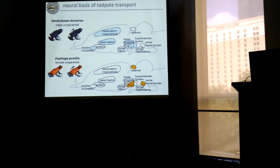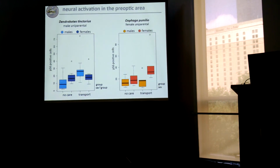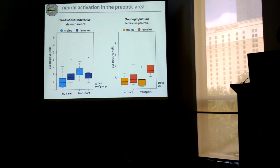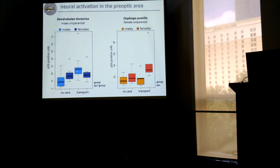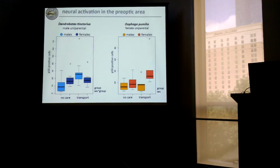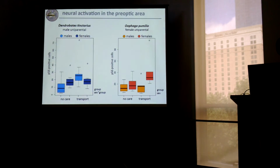I'm going to zoom in on this shared region, the POA, the preoptic area. And here, as with hormones, we see this interesting pattern where there's an increase in neural activation in the transporting parent. The difference being here, that means the males have increased neural activation in the preoptic area, and here, the females have increased activation. So independent of sex and species and care strategy, we see this pattern.